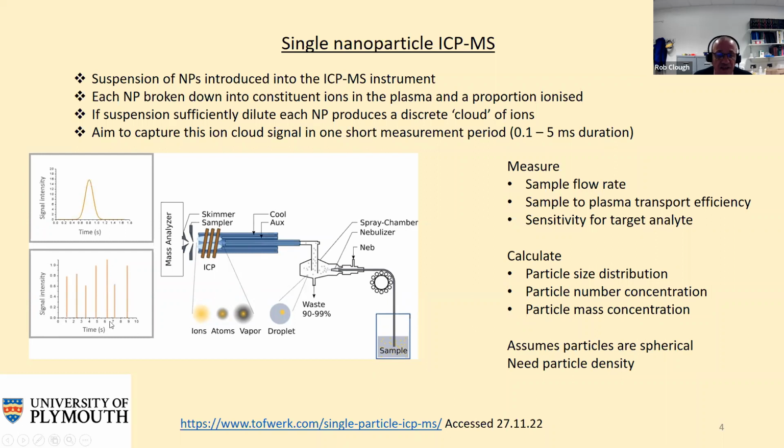And the larger this signal here, the greater the size of the nanoparticle. In theory, it works on a basis of probability that one nanoparticle will fit your individual measurement period of somewhere between 0.1 and 5 millisecond duration. The timing there depends on the hardware of the instrument, what it's capable of, not least how quickly it can actually transfer and record the data.